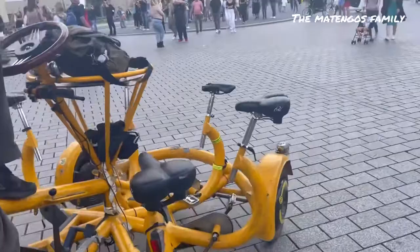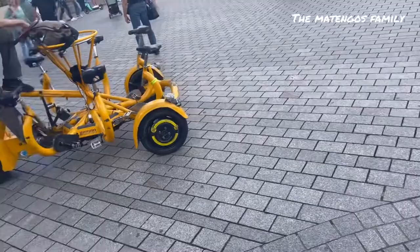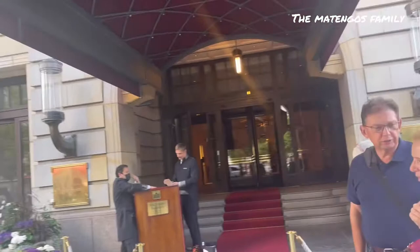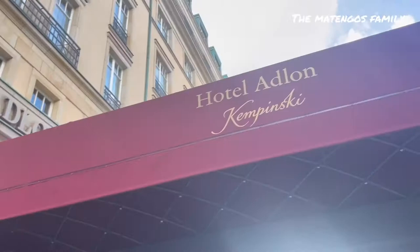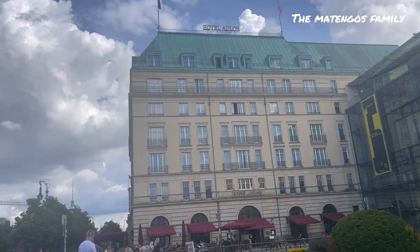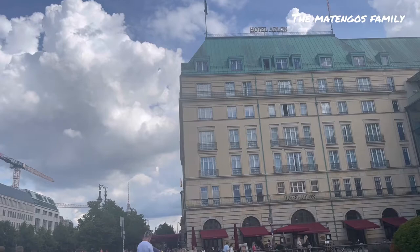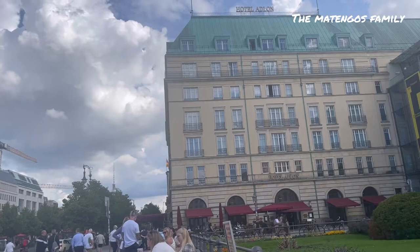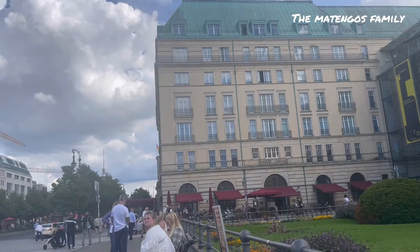There's a bike here. Group bike. Kempinski Hotel in Berlin. That is the main entrance. There is something else that I just found out, that this Kempinski Hotel is 125 years old. But 25 years ago, there was an accident and it got burnt. And so after that it was renovated and everything. Very soon it will be 25 years since the renewal.